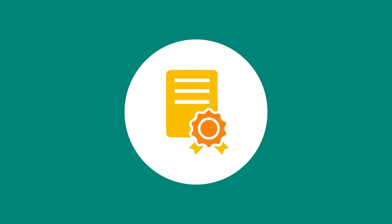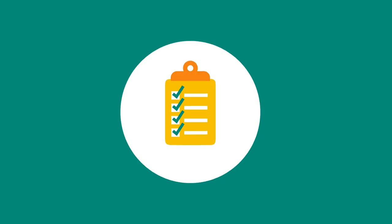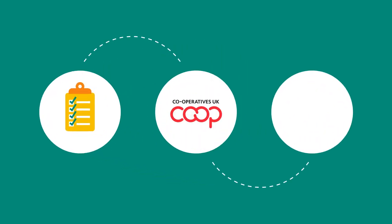Finally, when you've decided on your governance and structure, you'll need to register your business. The Hive provides a checklist of everything you'll need before you start the process, and Co-operatives UK can guide you through to registration. Once your co-op is registered, you're ready to go.